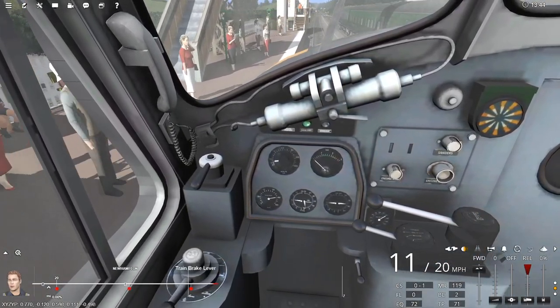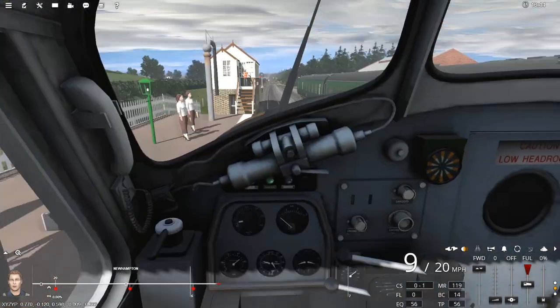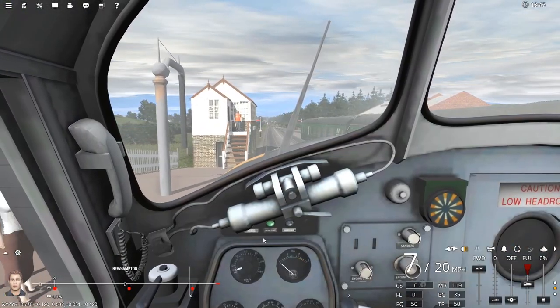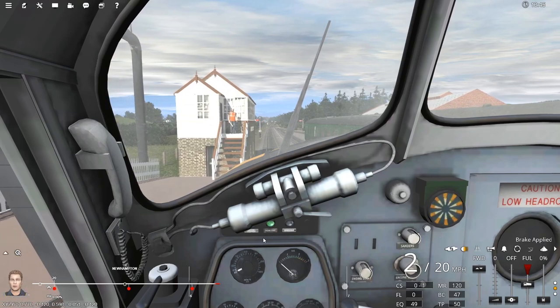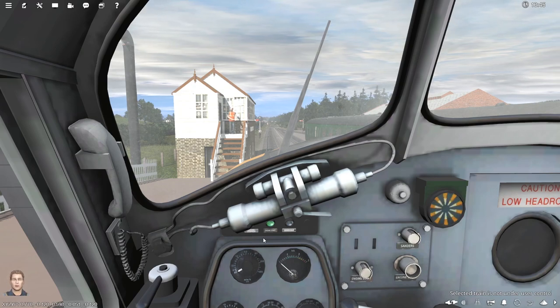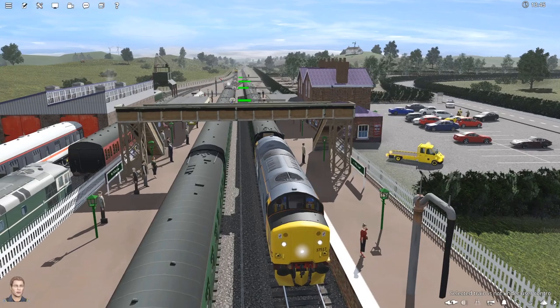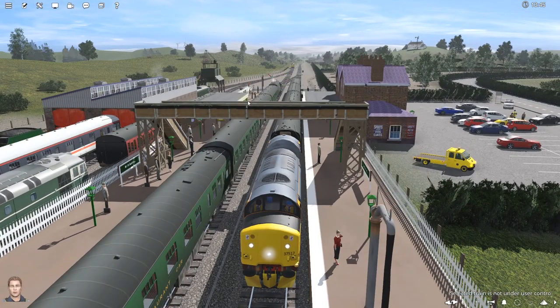Platform 1 is the up train to Cresswell, and then platform 2 is the down train to Ducken. At this point, while the train is halted in platform 1, the platform 2 train would depart for Ducken.